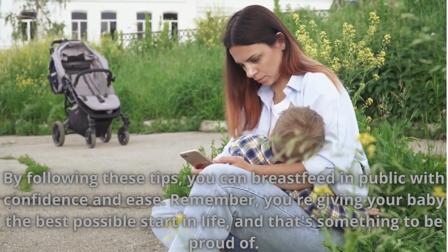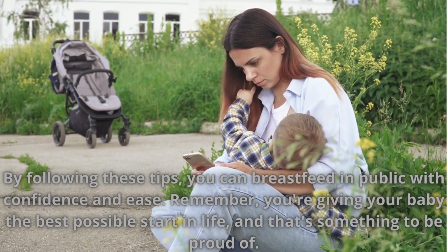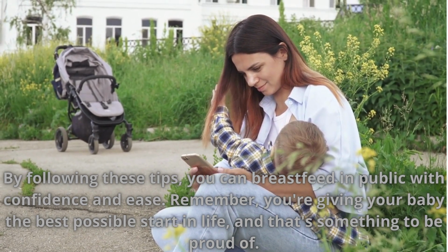By following these tips, you can breastfeed in public with confidence and ease. Remember, you're giving your baby the best possible start in life, and that's something to be proud of.